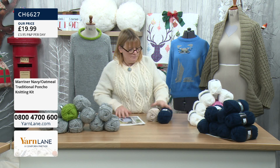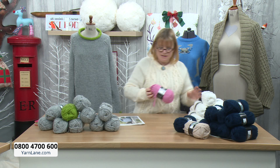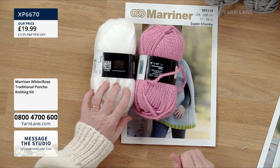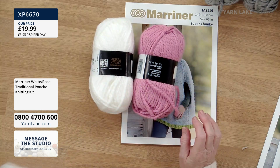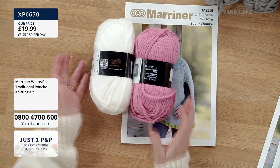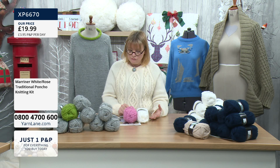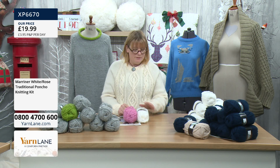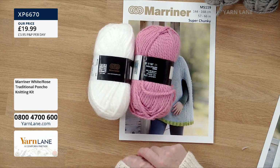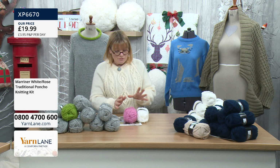Okay, the third colourway we have is white and pale rose, but it's not a bright stark white, it's more of an ivory. So the main colour, the 8 balls you get, is this ivory colour, and then the contrast, which is the neck and the hem, that's this lovely soft pale rose colour. So this is something that would look lovely, a real winter white colour. That's very pretty, would take you through the winter and into the spring. Because of the colour, it's probably not your winter walk in the mud, but it's a beautiful thing to wear out, something special, and it knits up beautifully. It's really lovely. So that's the ponchos.